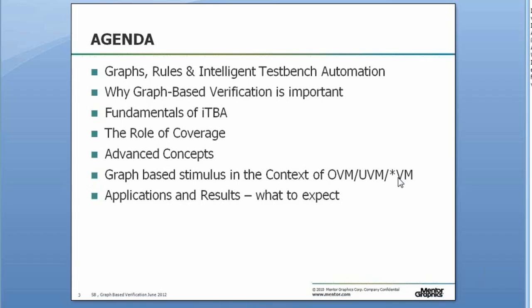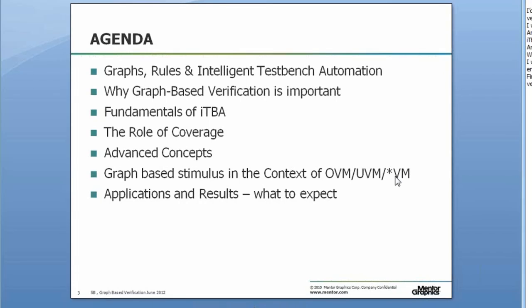So these are some of the things I'd like to go through with you today. I want to start by giving you some background to talk about what graph-based verification actually is and how it relates to something we call intelligent test bench automation, how it fits together. Then I want to talk about why we think graph-based verification should be of interest to you, why it's important, what kind of benefits it can provide. Then we're going to look at some of the technology behind this, the fundamentals of intelligent test bench automation and graph-based verification. I want to talk about the role of coverage, how you define your coverage goals and metrics. That's an important part of this methodology.